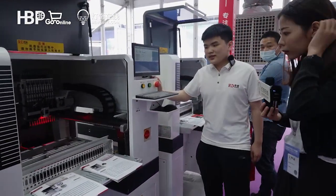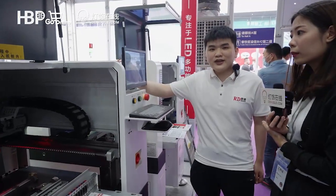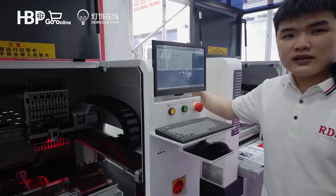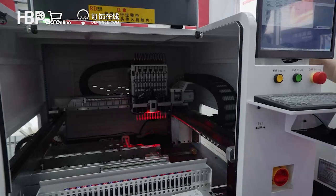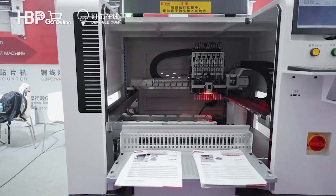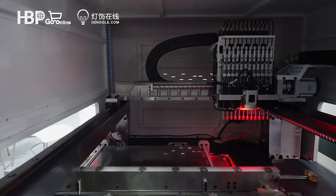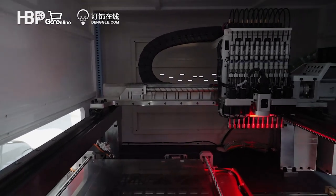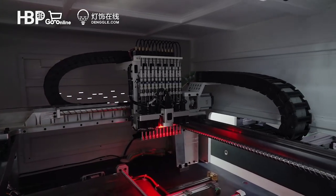This second machine is an LED pick and place machine. It has 12 heads and a right camera, so it is very quick. Its speed is 40,000 chips in one hour. Can you show us?